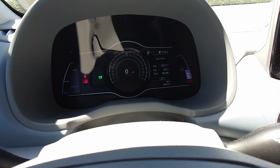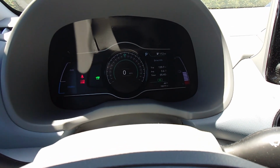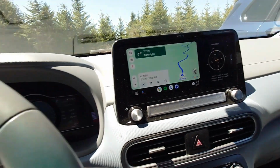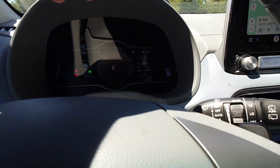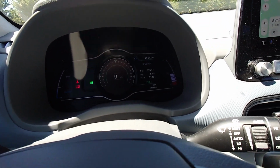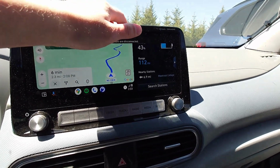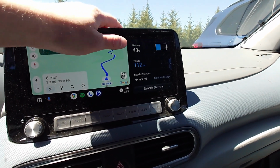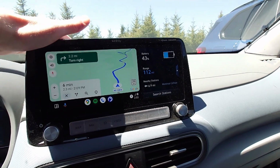135 miles. We have 112 miles of range, averaging 3.6 miles per kilowatt, and that number is going down pretty rapidly since we've been climbing. We were actually, believe it or not, averaging about 3.8 miles per kilowatt going all through these mountains, which is pretty impressive. We're at 43% battery, so all in all, not too bad. We still got to get home.